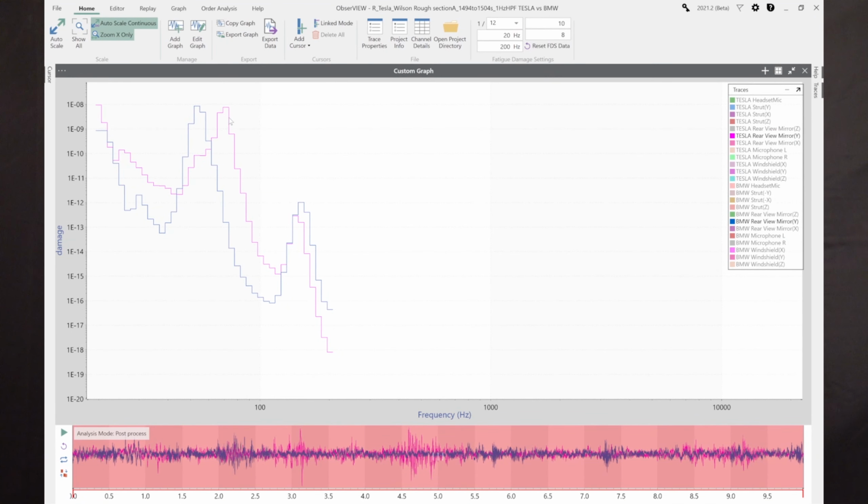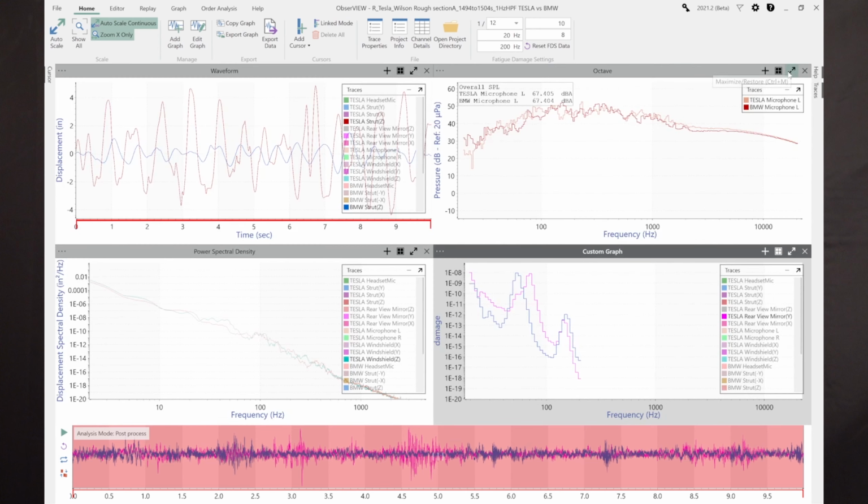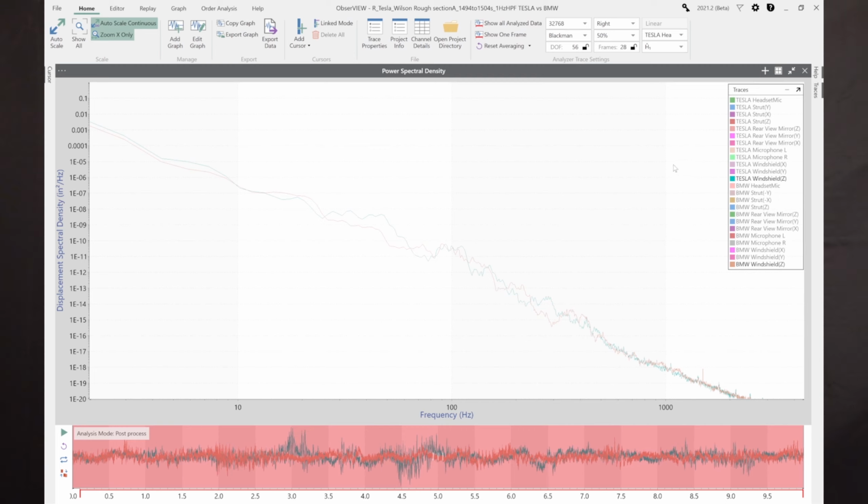The second thing that is still interesting is whether or not we are studying the mirrors or the strut. There seems to be still more damage and vibration in the Tesla than there is in the BMW. This particular graph is showing the fatigue damage for the Tesla and the BMW. You'll notice that there's a little shift in resonances there, but overall, across most of the spectrum, the Tesla has higher fatigue damage than you're going to find in the BMW. In this particular graph, we're taking a look at the displacement of the windshield, Tesla versus BMW. That seems to be pretty comparable across the spectrum in terms of displacement.